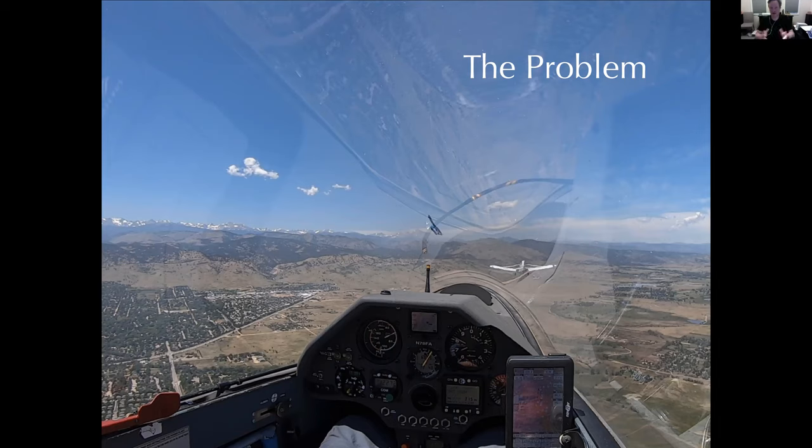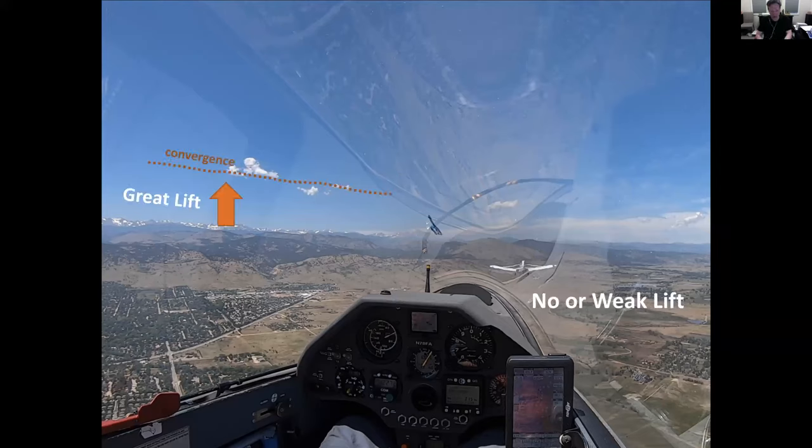So this is a launch from Boulder that illustrates the problem that we face. So I just took off. You see the Pawnee right in front, and there is no lift where I'm flying right now. So this is glassy, smooth air, and you can already see the clouds there. And the issue is that there is great lift on the west side of these clouds, and there is often absolutely no lift or a very weak lift on the east side.